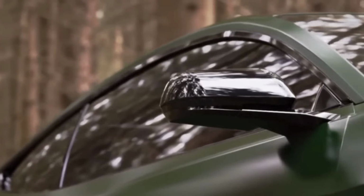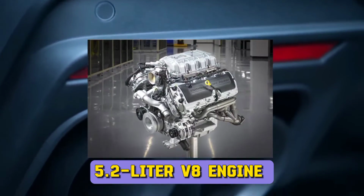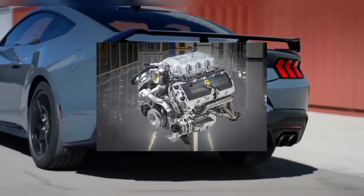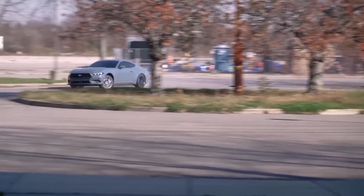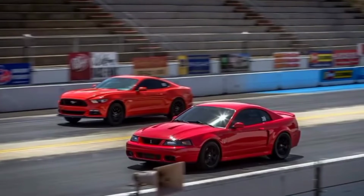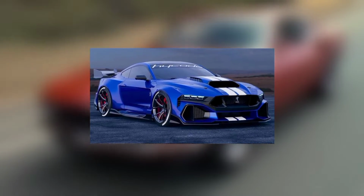The current Shelby GT500, which Ford discontinued in 2022, featured a Predator supercharged 5.2-liter V8 engine with 760 horsepower. Thanks to this, it became the most powerful production vehicle ever produced by Ford. Even though that looked like the end of the road for the GT500, Ford will likely let the new muscle car generation pass with a new GT500. But for now, all we have is rumors.